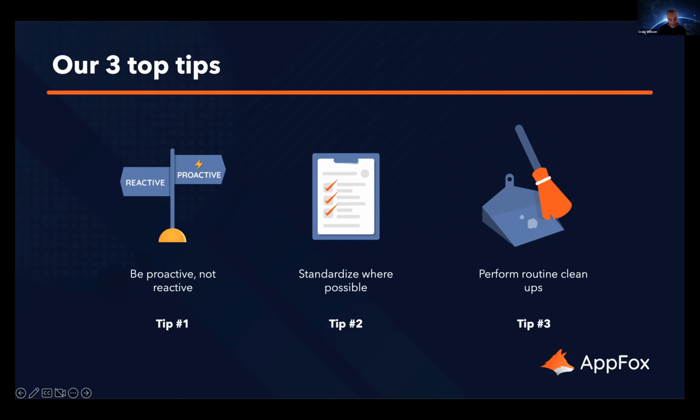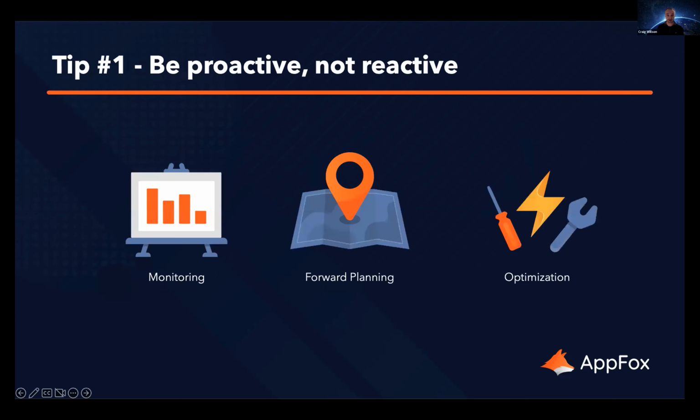So tip number 1, with Jira administration, it's always better to be proactive rather than reactive. And we'll cover more of this in a second. Tip number 2, standardize where possible. Akshar talked about the balance between standardization versus customization, and we've got a few tips around that. And then finally, tip number 3, performing routine cleanups. And again, Optimizer lends itself very strongly to the cleanup process. So starting off with tip number 1, being proactive and not reactive. There are 3 parts to this. Number 1 is monitoring.